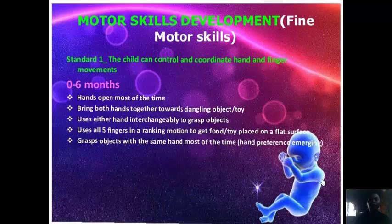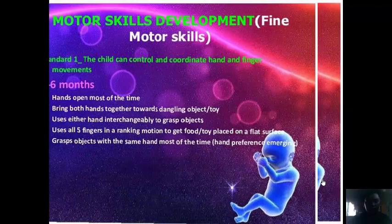Now we have motor skills development in fine motor skills. In the standard one, the child can control and coordinate hand-finger movements. From 0 to 6 months, hands open most of the time. Brings both hands together towards dangling object or toy. Uses either hand interchangeably to grasp objects. Uses all 5 fingers in a raking motion to get food or toy placed on a flat surface. Grasps object with the same hand most of the time, or hand preference emerging.